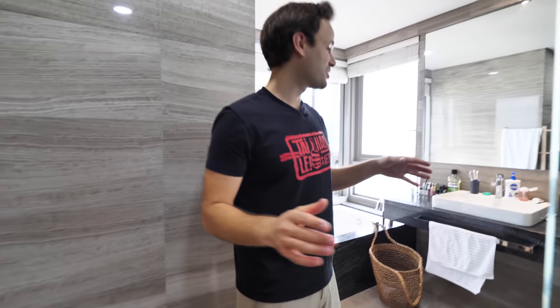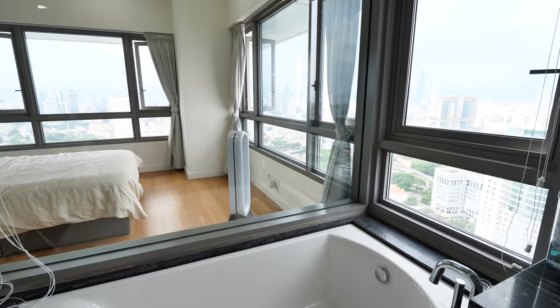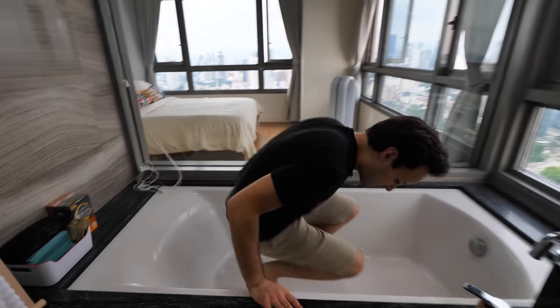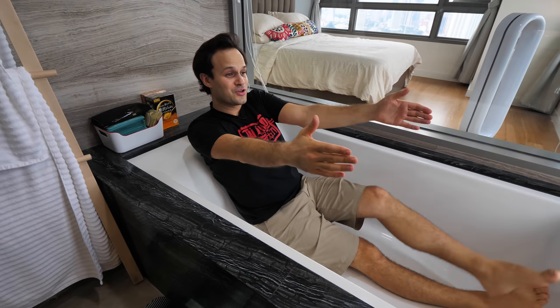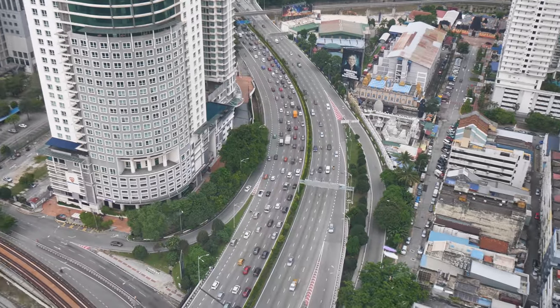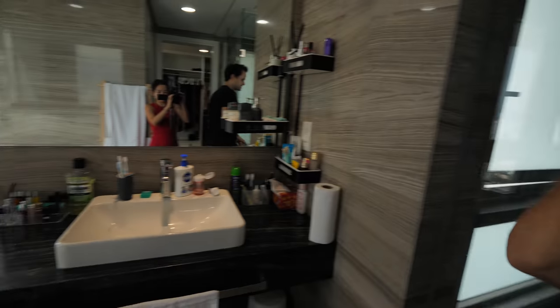right now. And then over here, we've got the sink and bathtub, view of Brickfields, Little India out this window here. I can say after living here almost 5 months now, I haven't even had a bath, but it is a nice view. If you were to have a bath here, you can bask in the city skyline. Yeah, and the shower. Look at this, guys.